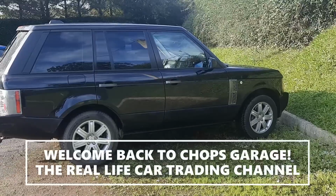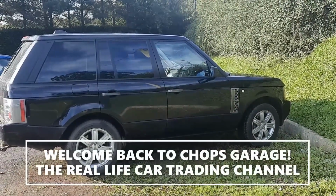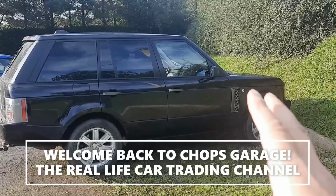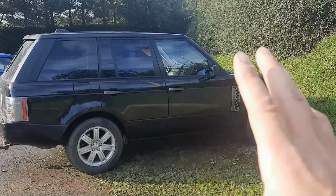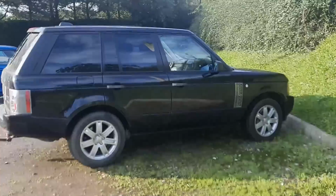So a few of you have been asking, how am I getting on with the cheap Range Rover? If you saw the previous video, I bought this Range Rover for about $3 and I was going to run it for you guys to see how unreliable and painful it is to run an old Range Rover.